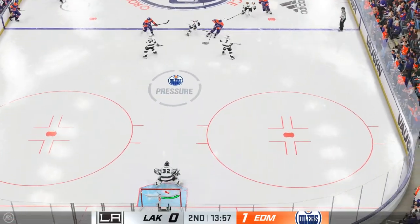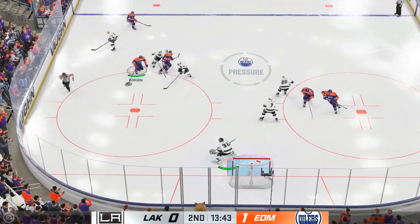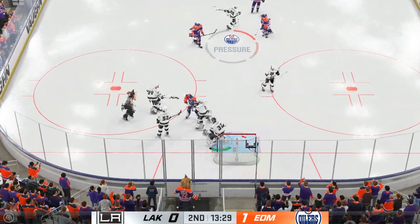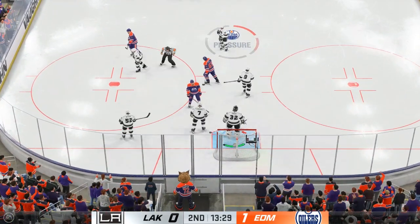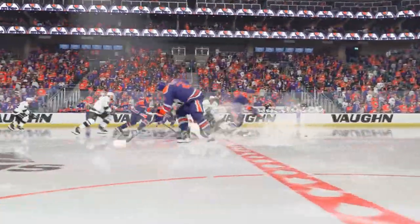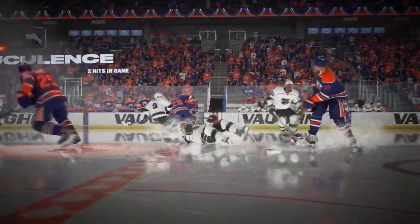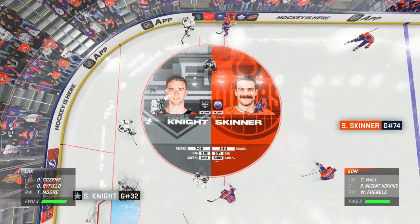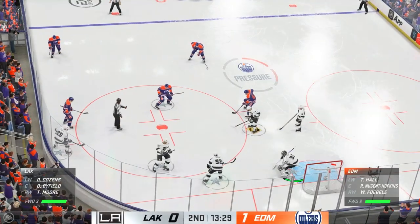Rocked him. Moves it to Fogle. Puts it on net. Here's a shot. And he comes up with a glove save. Still lots of time left here in this frame. Edmonton's ahead, 1-0.